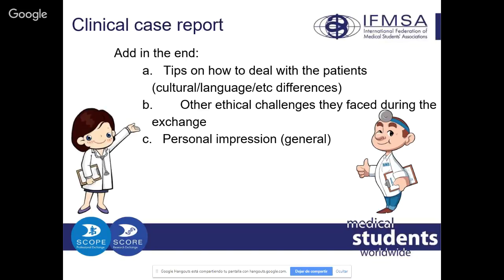And in the very end, we propose to write the general impression of the student. How did he or she feel? Did he or she feel good? At some point, if maybe in the very beginning it felt a bit uncomfortable, what changed the mind of the student, when did it become better, and so on. So that is it for the clinical case report, I guess.